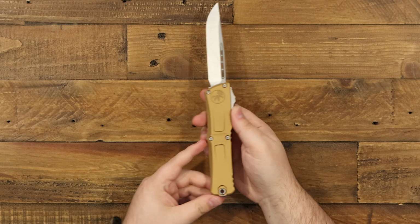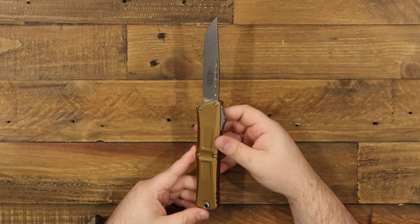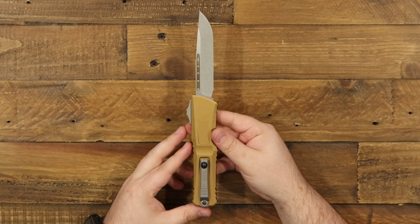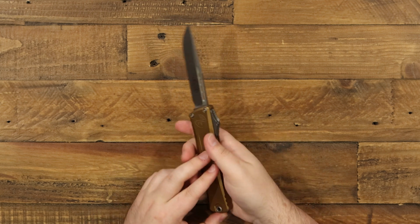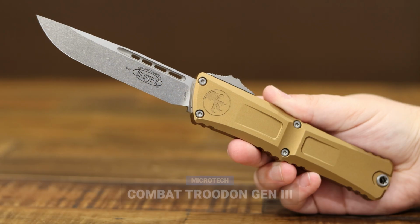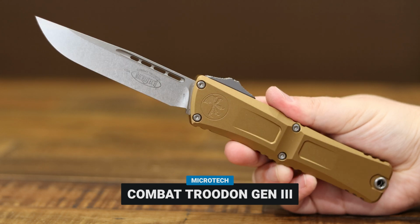Next, we're going to move on to our automatics. And I have to start with just one of my favorite knives of the year and just of all time, honestly. And this is the Gen 3 Combat Troodon. So I've gushed about this in quite a few videos, so I'm sorry if you're tired of hearing me talk about it, but I'm going to do it again.